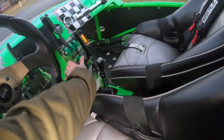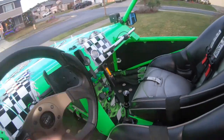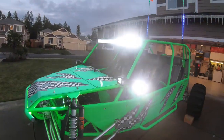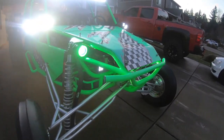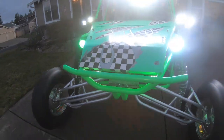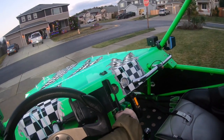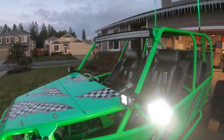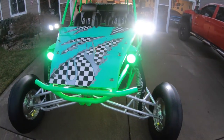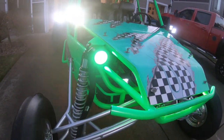Kick on all the lights so you guys can see all that works. Rather blinding. Everything's controlled independently, as you guys saw. Kill the big light bar. Camera picks it up very well. The bug eyes can have a nice green glow around them. Pretty cool. Kids seem to like them.